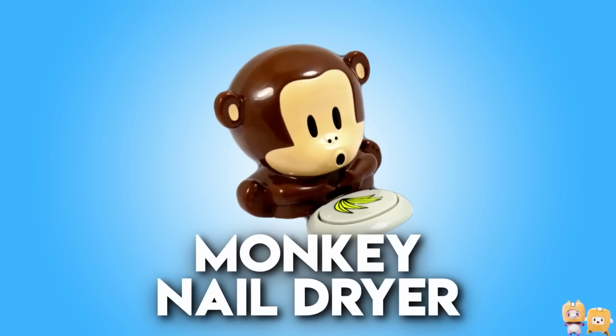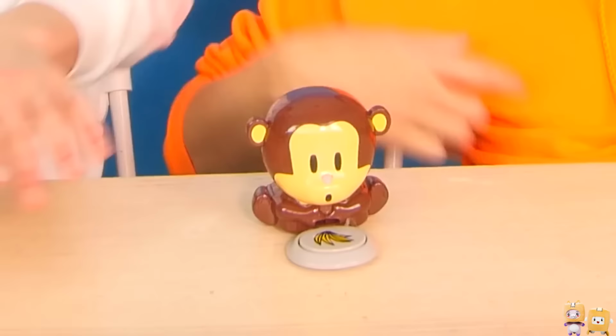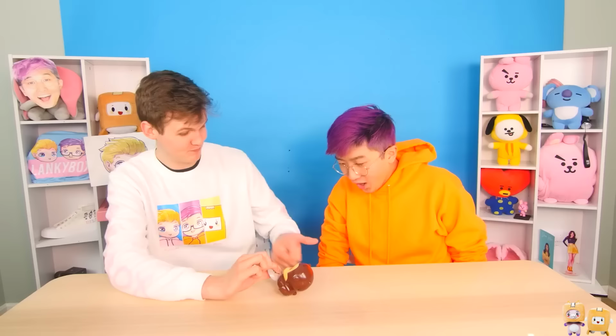Okay, this is the monkey nail dryer. What? This is adorable. I thought you would like it. So basically, when you paint your nails, you use this to dry it. You put your fingers here, and when you push on this, the little fan blows and dries your nails. It looks like he's drying them. So I'm gonna put on some nail polish.